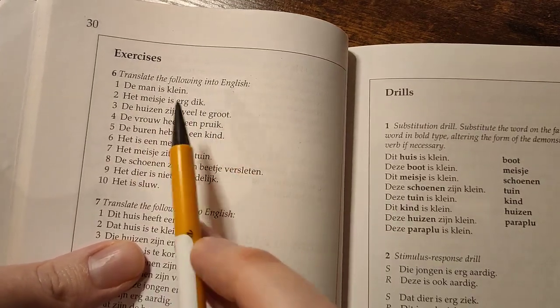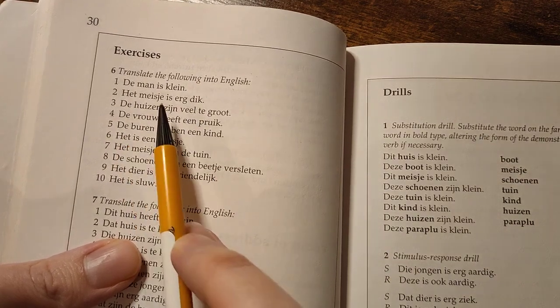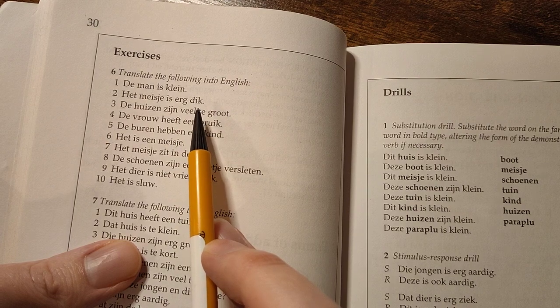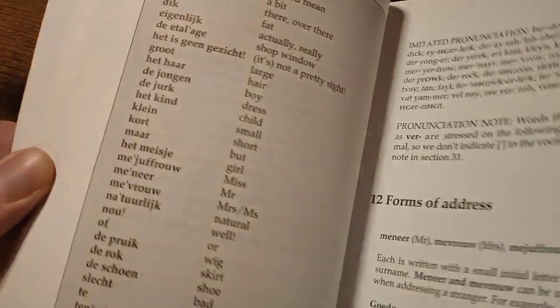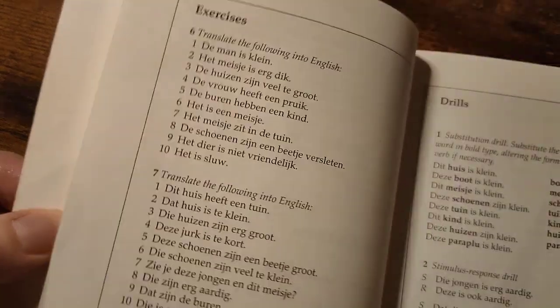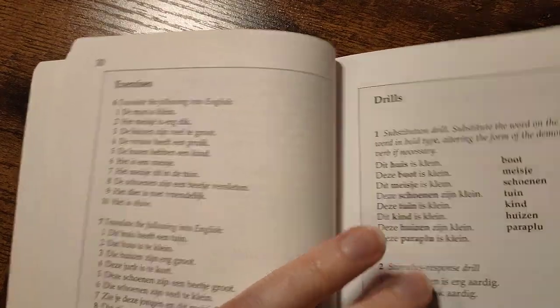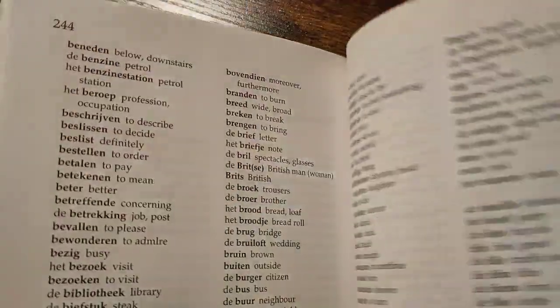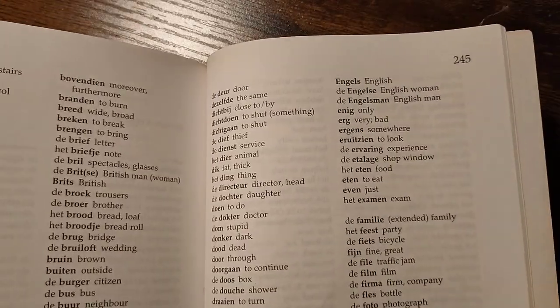Short or small. Het meisje is erg dik. The girl is very dik. Is it thin or fat? I can't remember. Dik. It reminds me of thick, so I'm going to say fat. It's the same in German, isn't it? Fat or thick.